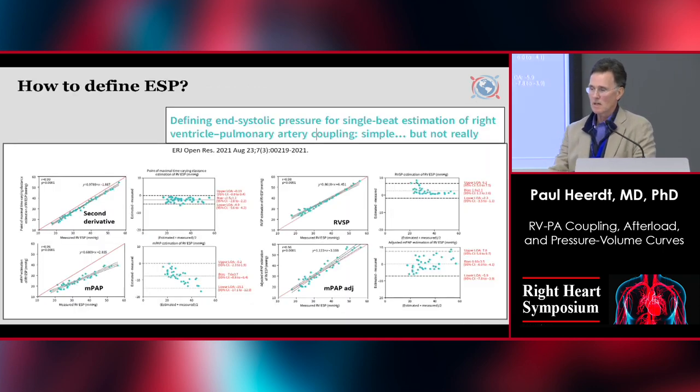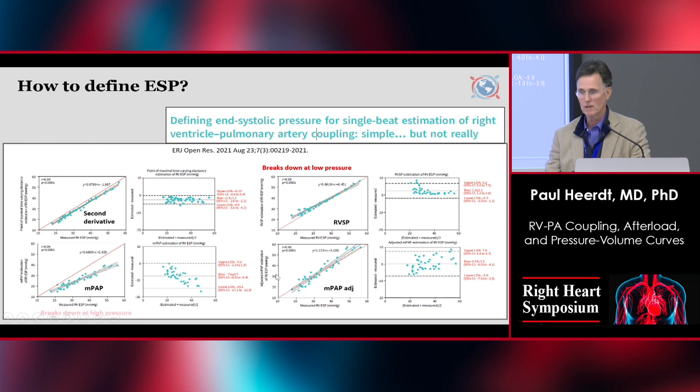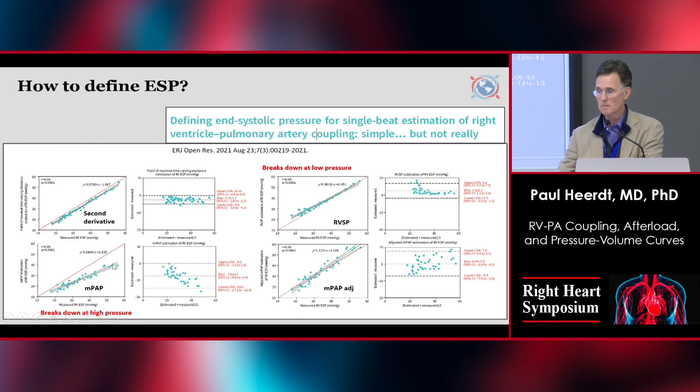This is a comparison that was done a few years ago of the second derivative method for end systolic pressure against RV systolic pressure, mean PA, and the PA pressure adjusted using the regression equation. It finds that RVSP is quite good at high pressure but breaks down at low pressure. Alternatively, mean PA pressure is pretty good when the pressure is low but breaks down as the pressure gets higher. The most precise methodology of all was the second derivative method, but a Bland-Altman analysis shows it consistently underestimates by about 2.5 millimeters of mercury. That's not a huge amount, and it's a consistent offset that can be adjusted for.